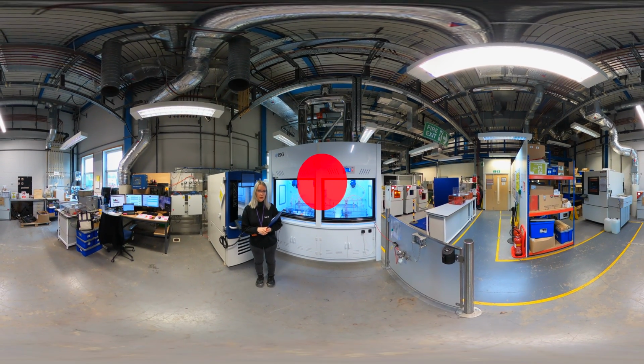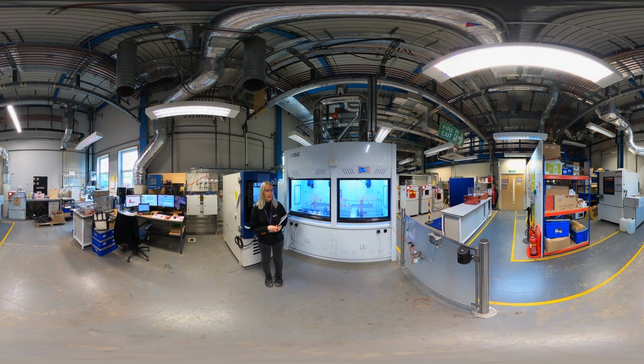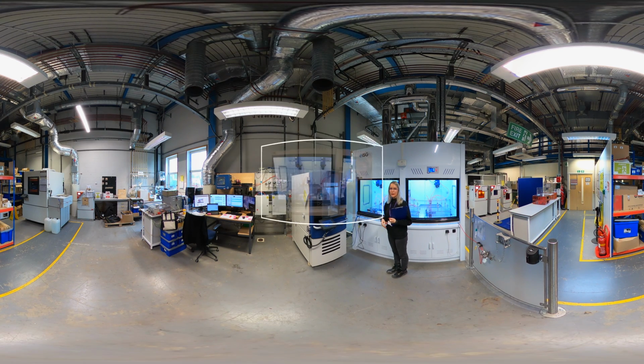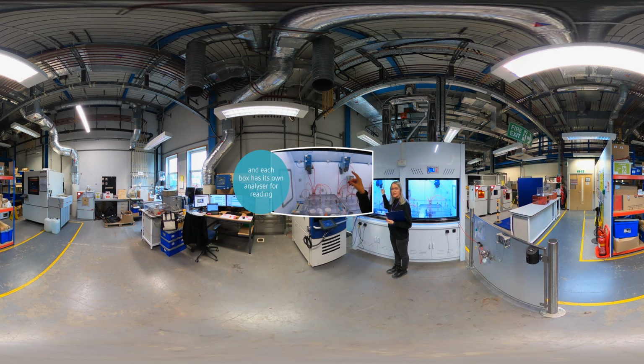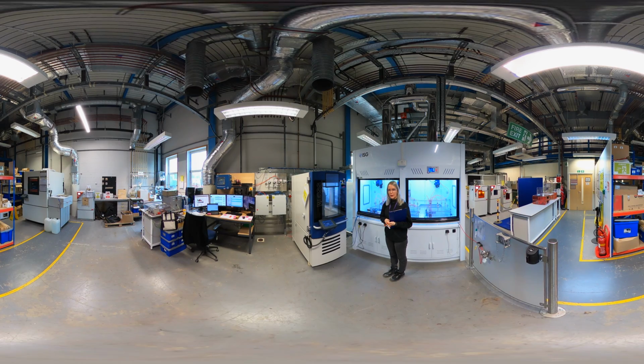For testing of carbon monoxide alarms, we are using a testing rig for British standard and European standard 50291-1 2018 version, the latest one. We are inserting all the alarms inside the rig in the box, and each box has its own analyzer. The analyzer will read the different levels of carbon monoxide that are injected in the box.